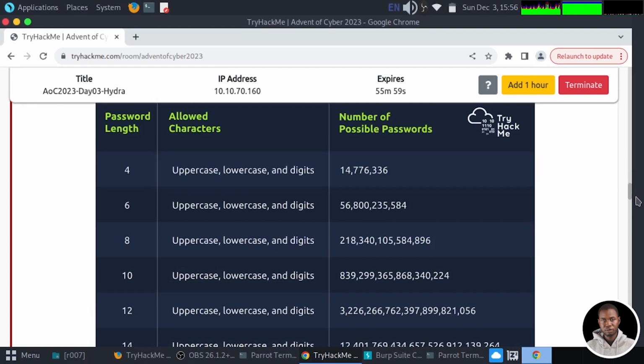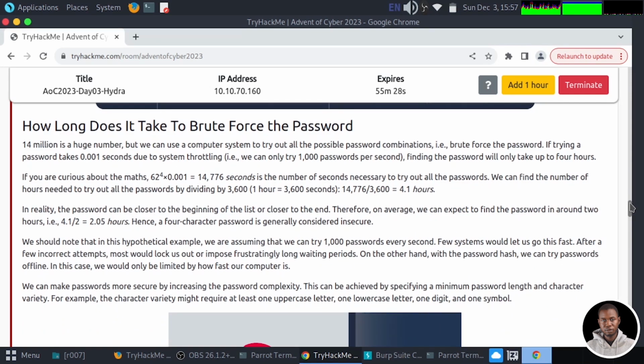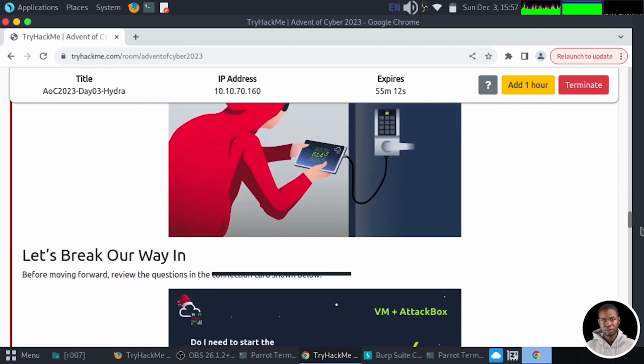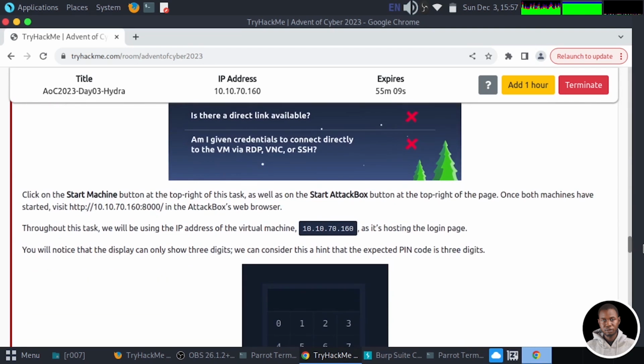So let's say you are trying to brute force an account that is using a 4-character password. Now, if you're trying to use an uppercase, lowercase, and digit combination, you're expected to have a total of 14,776,336 possible passwords. If you are dealing with 6 characters, you can see the equivalent number of possible passwords here on the screen. There's a lot of math in that, so I wouldn't want to waste much time. We could just go through this document to find out how long it will take to crack a certain number of passwords when we're measuring it in seconds or per hour. Now let's go into this room in detail.